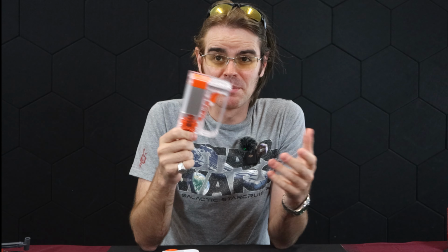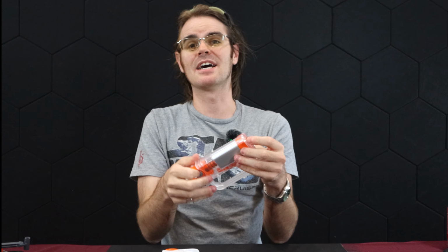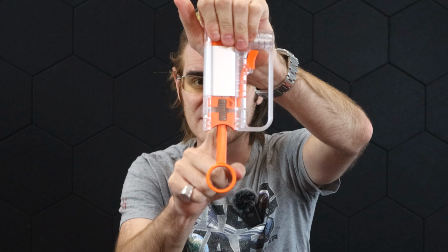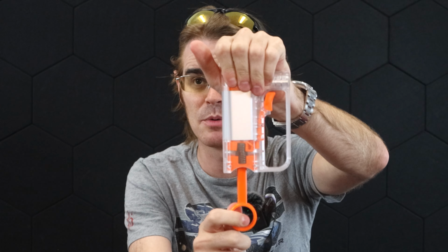I'm a huge fan of clear blasters. I think that they're really cool. I like seeing how the engineering behind them works. Particularly, I think it's really interesting that you can see the catch mechanism in this blaster in real time, as well as how much compression is in that spring when it's primed.